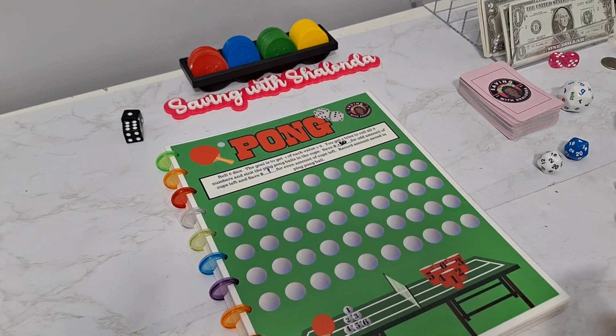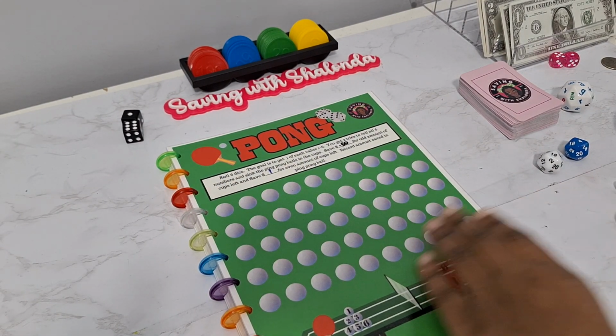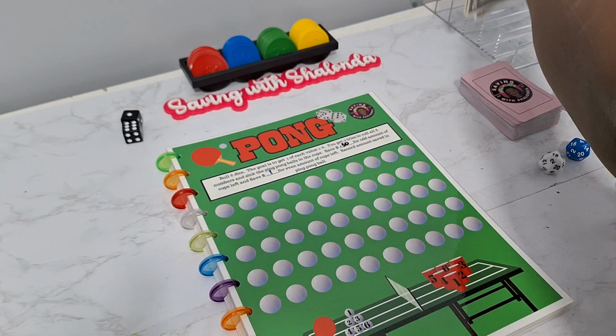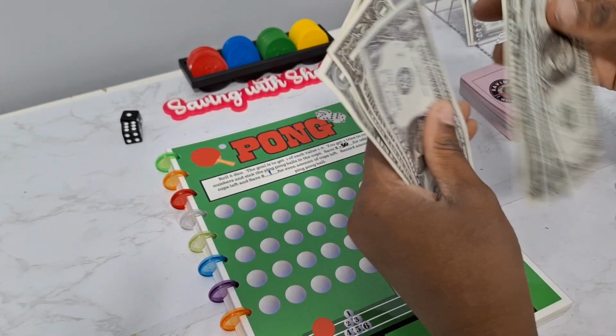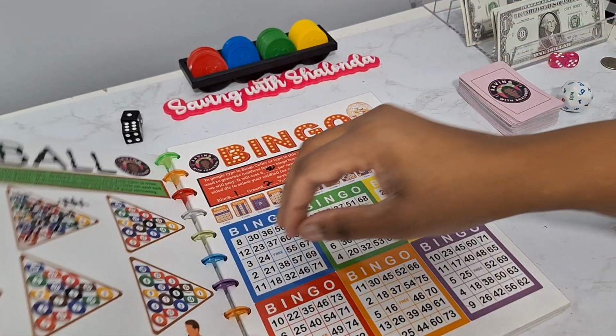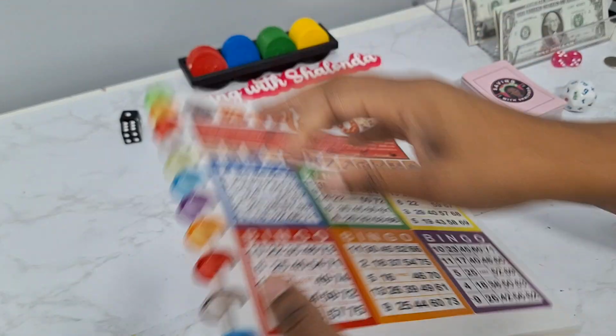Okay, I haven't played ping pong yet, so we'll play this one as well. Let me see how much money I got, though. Let me see. 2, 4, 6, 7, 8, 9, 10, 11, 12. $12. Let me come back to this and let me play bingo first.